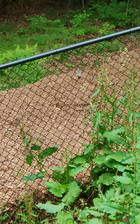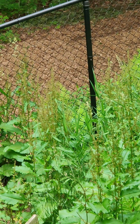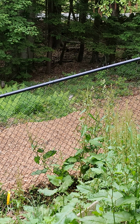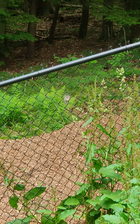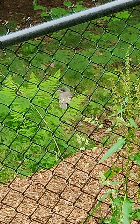But let's see if I can step up on this really suspect wood pile and get up in here. Oh. And there it is. There it is. All right. Did not mean to do that, but there we go. Phoebes are fledging.